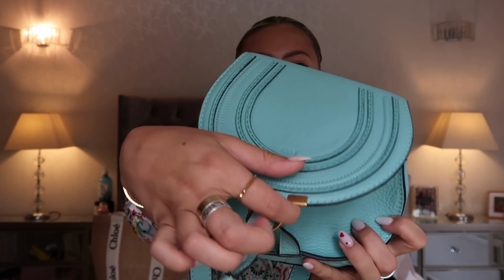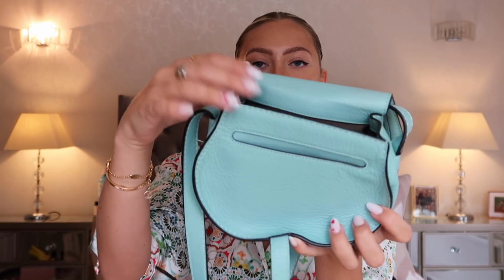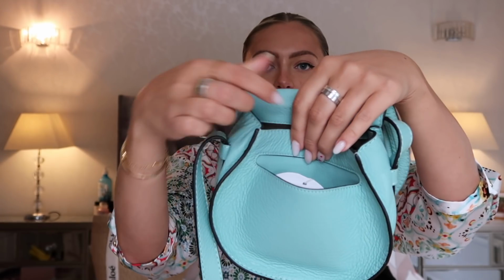It has a closure, I hope you guys can see the closure, where it loops through this section here, and then you lift that off and open it up. This is what it looks like on the inside. It's not huge, but it does have this pocket here. That's just where I keep the tag and the authenticity card and everything like that. I just tend to keep it in the bag so I don't lose it.